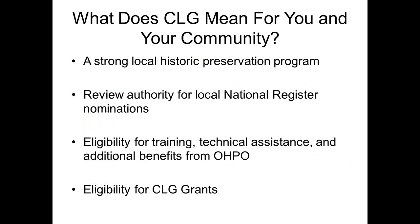So what does this program actually mean for you? First and foremost, you have to have a strong local historic preservation program. You have a program that effectively protects historic resources, that reaches out to people, that really promotes historic preservation as a solution and as a benefit to your community. You get review authority for local National Register nominations, whether districts, sites, or any other properties that are on the National Register. You have authority to review those before they go to the state level final approval.